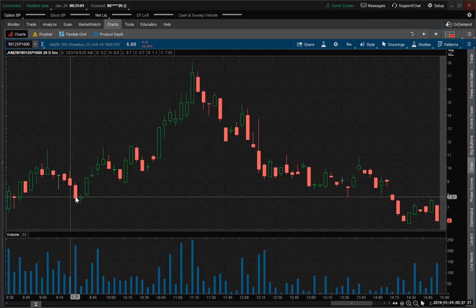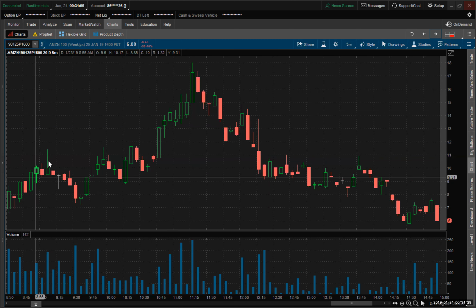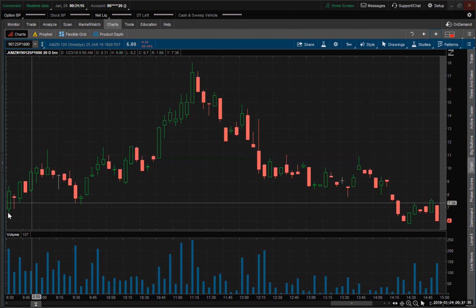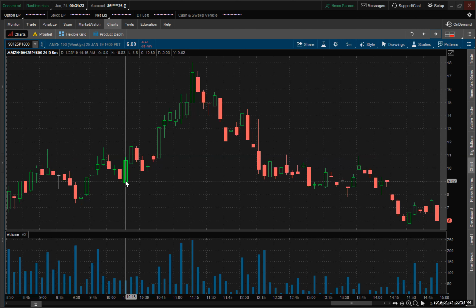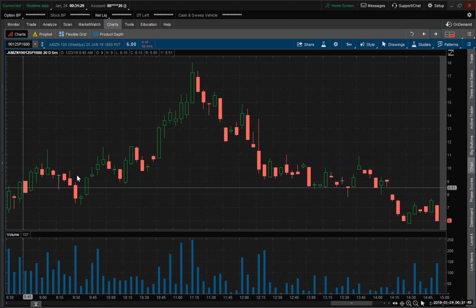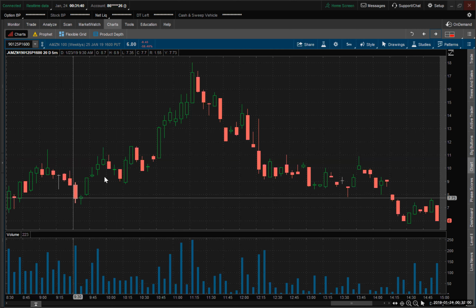A pullback into a whole dollar, only going up $1 at a time. How often is that going to happen? I don't know, but it's kind of cool to see. You could have gotten in here and sold some and played these pullbacks, from 7 up to 10, and then it pulled back to 8 and you get in again and go up to 10, and then get in at 9 and go up to 11. You could have gotten 2R, 2R, 2R, 2R, 2R. That would have been 8R just trading the setup on the pullbacks, looking for 2R each time.